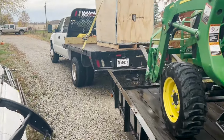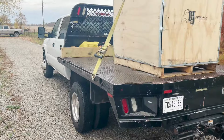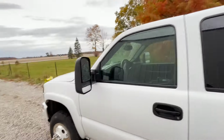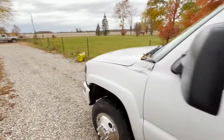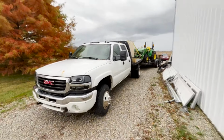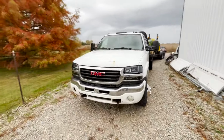Gosh, I suck so bad. I've done so much work to this, I haven't even told you guys. Got a flatbed put on it. I got some wheel simulator covers, new mirror. I got a seat cover for this side. Got new headlights, new cab lights. This thing's looking pretty sharp. Not bad for an old farm truck, boys.